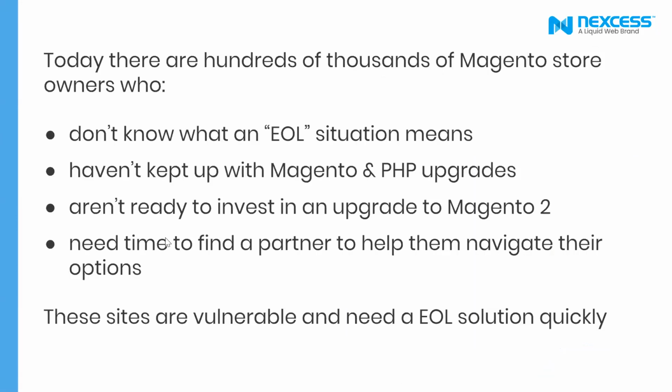So the first thing to understand about where merchants are today is that by all measures of the M1 stores, we still have hundreds of thousands of Magento merchants on M1. The figure that has been thrown around in most of the community is somewhere around 140,000 merchants are still on M1. And a lot of those merchants don't know what EOL is. They don't know what an end of life for their store looks like or means. Many of those merchants have not kept up with their PHP upgrades, so they're also facing that as part of this process. They are not ready to invest in Magento 2.